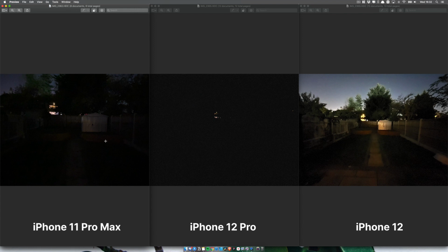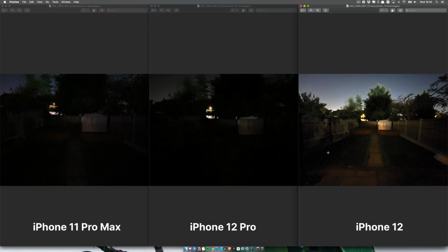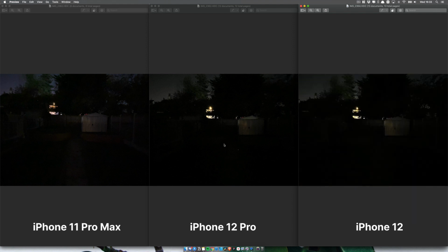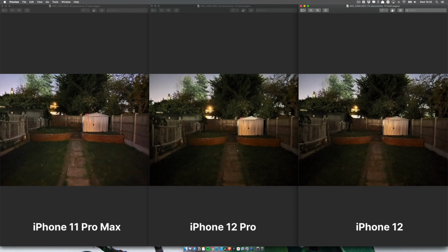So okay, let me get my bearings right. Let me go back. All right, so this is a standard wide lens. All right, so you can actually see something here. Now, in terms of which one's actually the best here, you're looking at a 3-second exposure. I would say let's not judge these pictures too much, because like I said, you need a tripod.